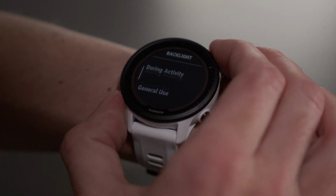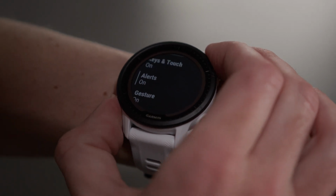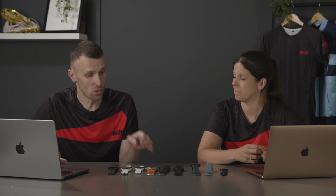So you can then navigate via a map as well. A few of the extra things, you get the Up Ahead feature, which you can plan your waypoints on a longer run, or your water stops, or it'll tell you what hills and elevation are upcoming. There's a touch screen on this, which there aren't on any of the cheaper models of Garmin.